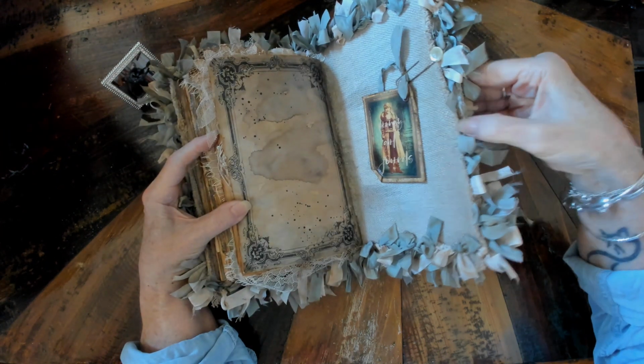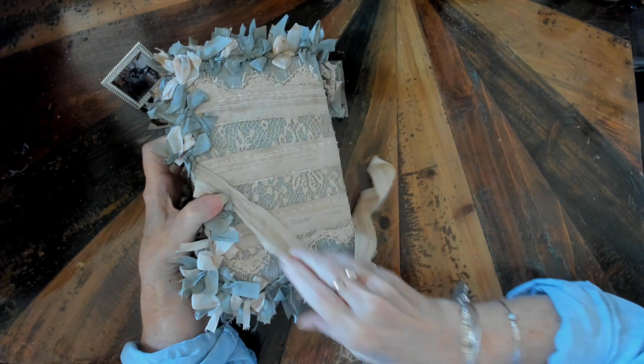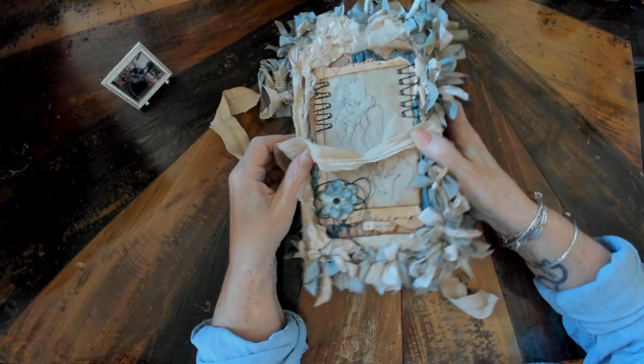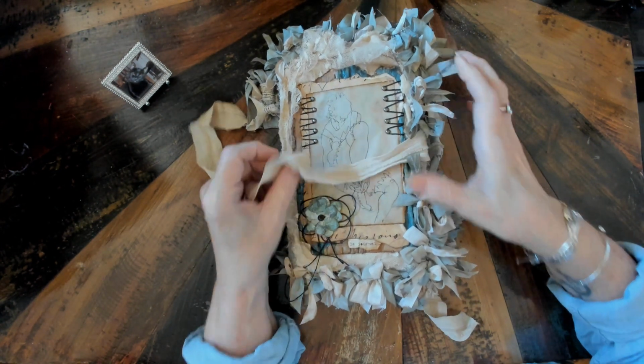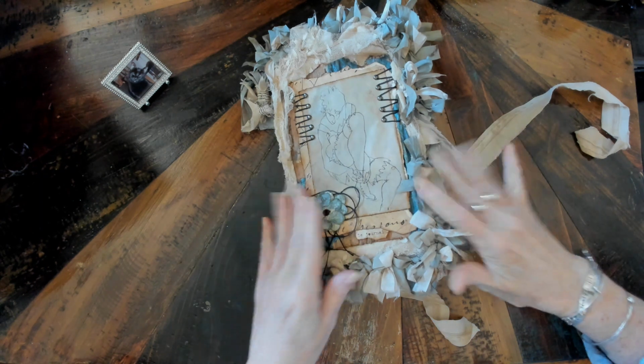And then here is another pocket. And that is the end. I'm really happy I finished this one. She's a special one. I hope you like her.